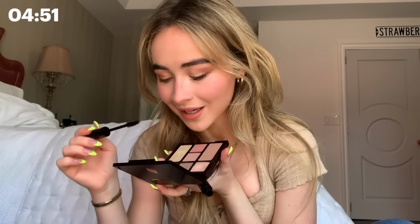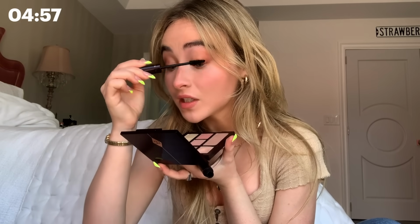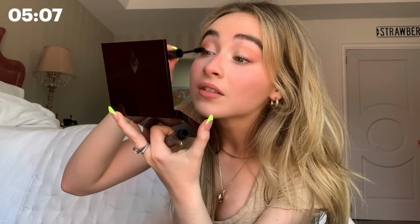Someone did teach me a trick once where they were like, put the mirror down here. And I was like, I don't like how I look from down there. I don't like how my face looks from this angle. They're like, no, because you can see how long your lashes are becoming as you apply your mascara. So sometimes I do that, sometimes I don't. But this mascara is super nice.